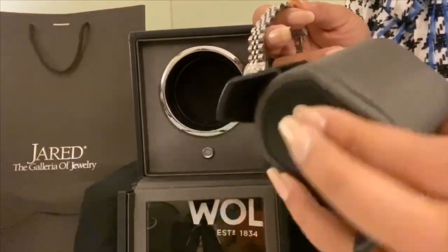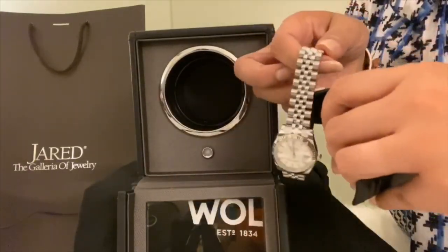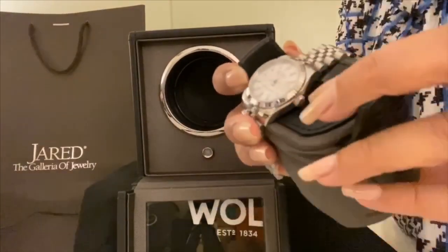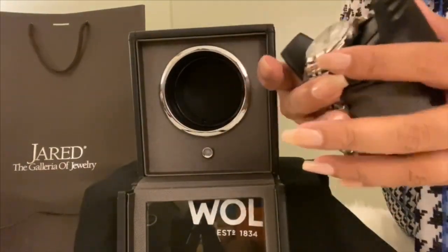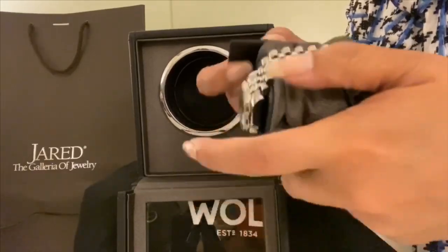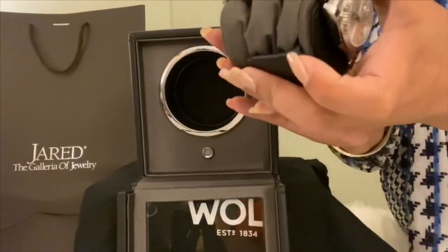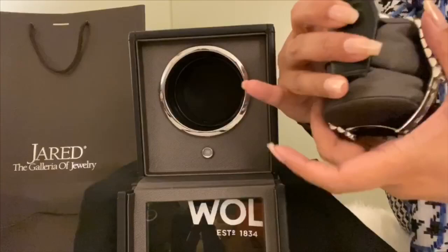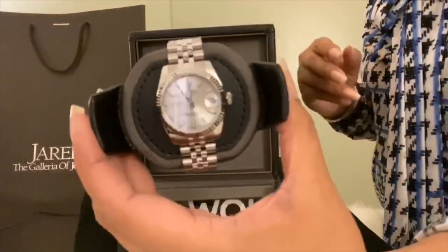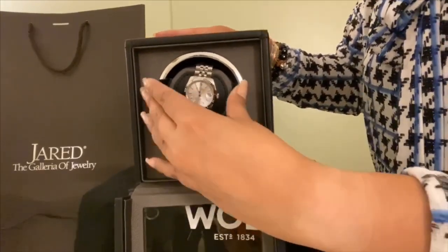It depends on your size. You just have to push it in like that. It's stretchable and bendable like that. So you can put your watch like so. With the size of my watch, I don't think I need to adjust it or lock it here because it already fits. Let me just adjust it a little bit. I'm trying to adjust it like that. So this is how it looks. I'm gonna put it in. I hope this is cool.